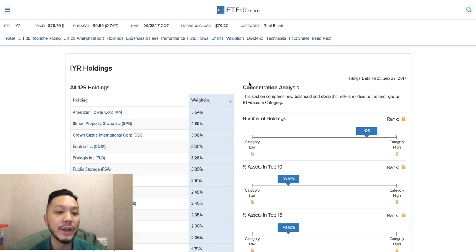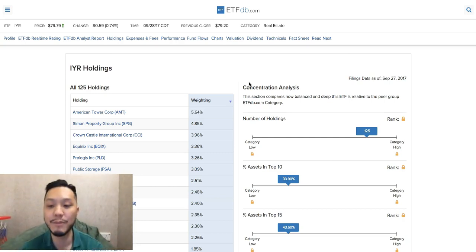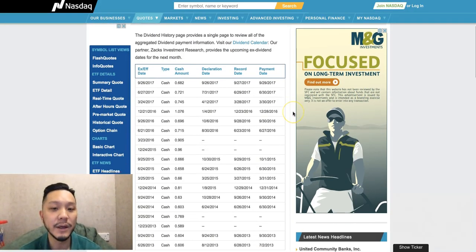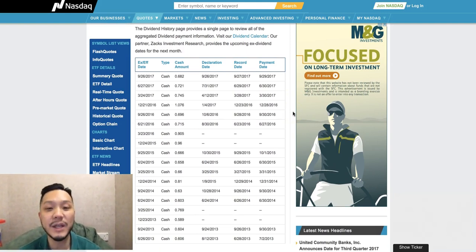Okay, so American Tower Corp, Public Storage, Welltower, stuff like that. They pretty much have their assets on hand, and they have rental fees, strong rental cash flows. Okay, so they will give out dividends. So the dividend is here. They're giving out dividends once every quarter. So pretty much really good, because you have rental cash flow every quarter.